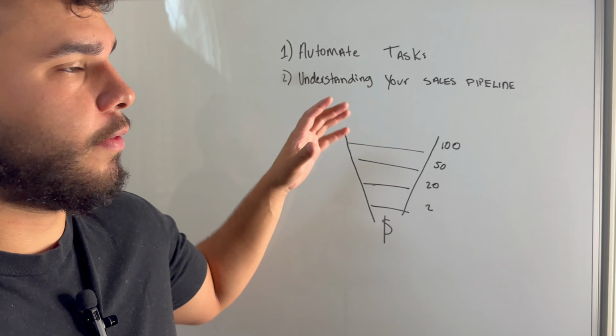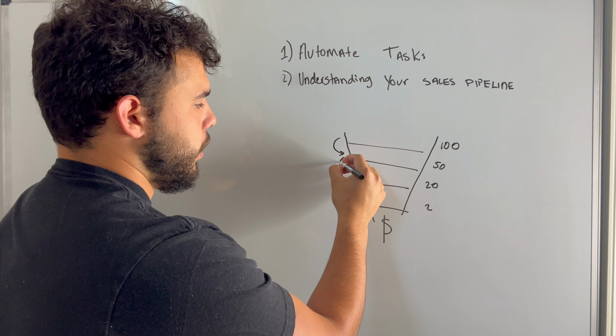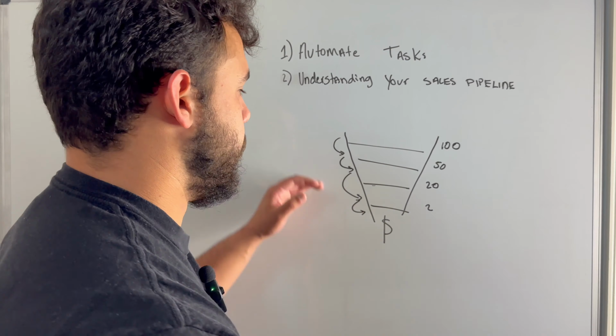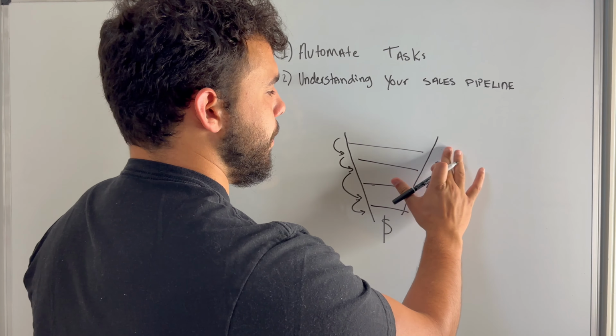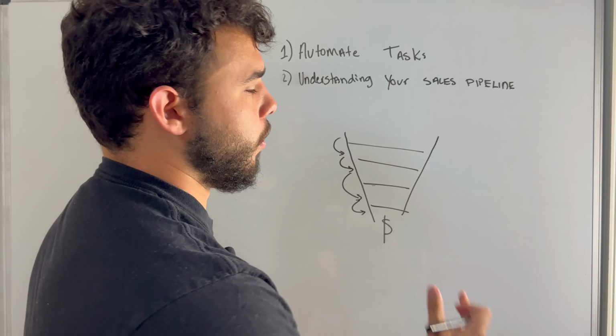On top of that, if you have nurture and email reminders, you can then send all of your customers emails and nurture sequences as you go through the sales funnel. That way they're constantly reminded that you exist. And also, you can see where everyone is, right? Because you might not be seeing what's wrong with your sales funnel.